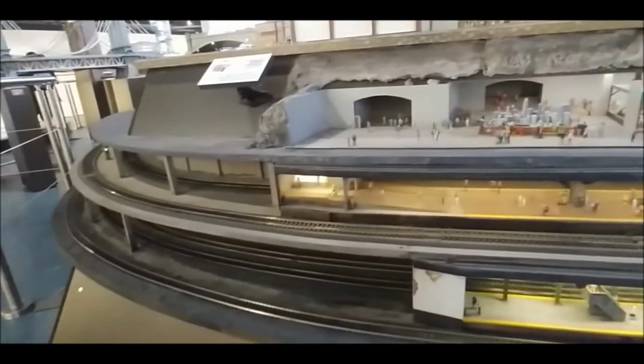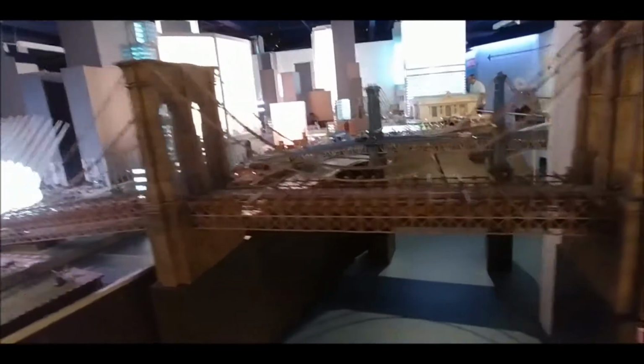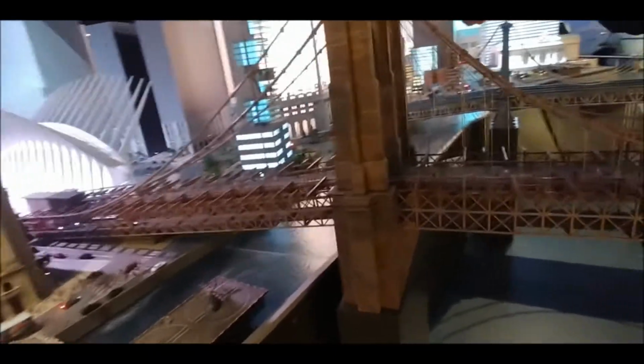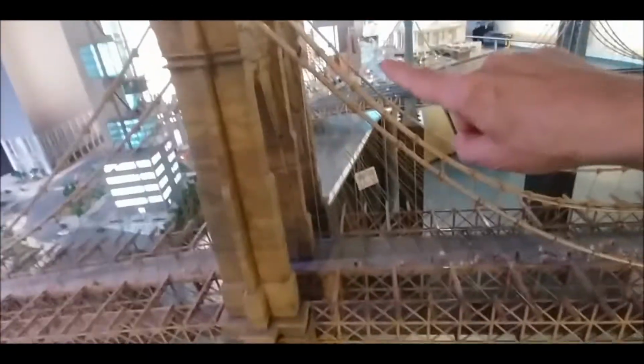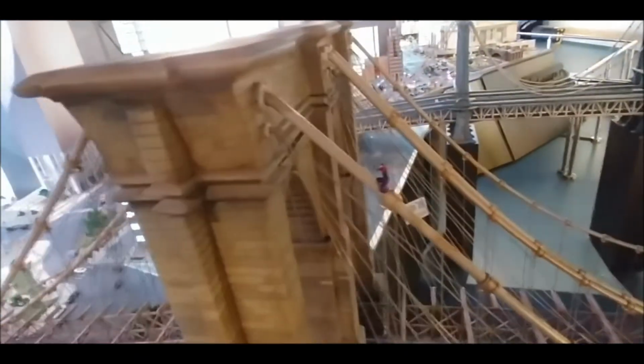And over here, I just happen to know it because someone pointed it out, a woman's dropped her purse on the tracks and they're all looking over. What's neat is all of the figures are doing things. There's the Brooklyn Bridge. Again, someone pointed it out to me. You probably can't see it. That's Spider-Man climbing up the bridge. Okay. The cable stuck. Okay. It's Spider-Man on the bridge.